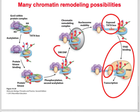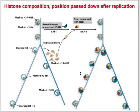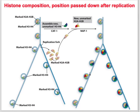Like, we know the basic targets of a complex like this, but mapping this in every different cell is going to take years. But it's going to be awesome when we have those answers someday. So we talked a little bit about epigenetic memory.